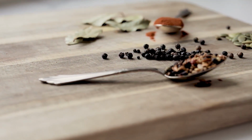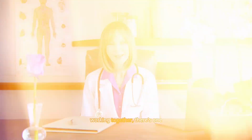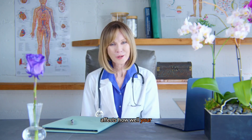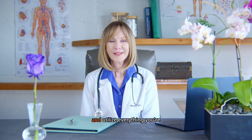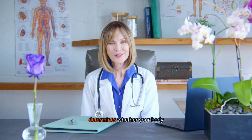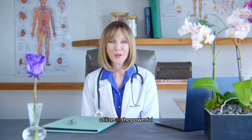But even with all these powerful circulation-boosting ingredients working together, there's one more component that can make or break your results, something that affects how well your body can actually absorb and utilize everything you're consuming. The sixth problem that undermines circulation improvement efforts is something most people never consider, yet it determines whether your body can actually absorb and utilize all the powerful compounds you're consuming.